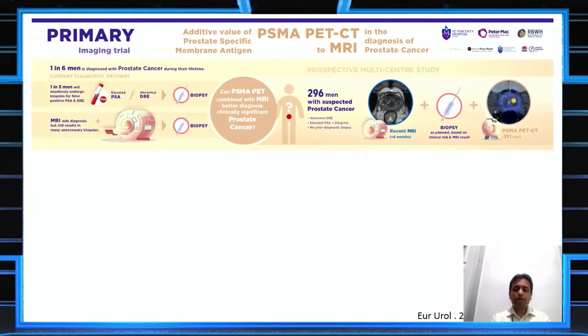The primary endpoint in this trial was to see if the negative predictive value of MRI could be improved by adding the PSMA findings to the MRI. And the secondary endpoint that was analyzed was to see if we can safely avoid biopsy in a certain group of patients if we combine the interpretation of both MRI and PSMA PET scan.